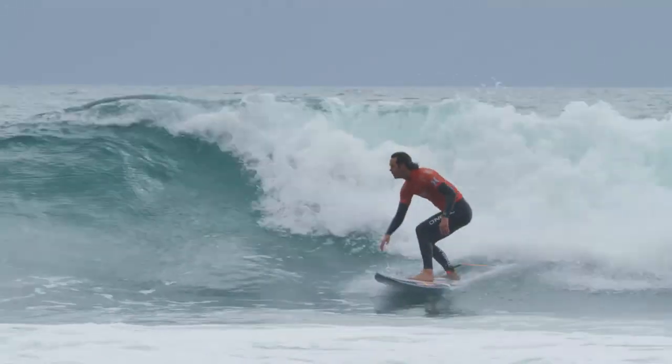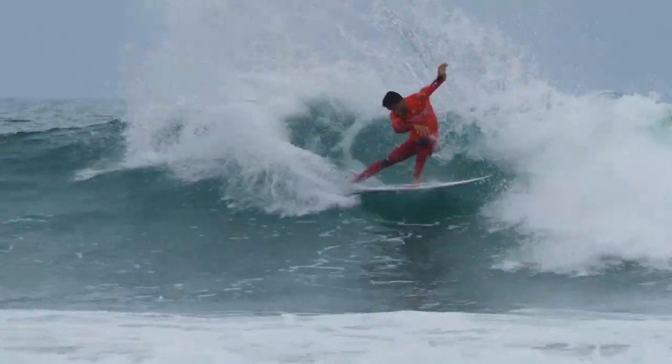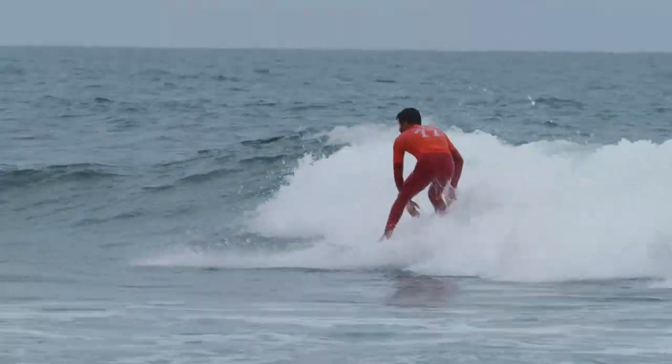Here's Jordy now, belting that wave. And bang, there's the finish. And he likes it.